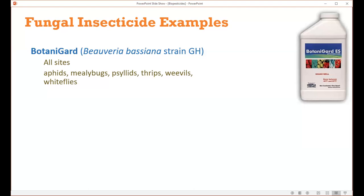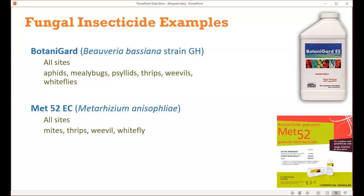The most common example of a fungal-based insecticide is Botanigard, and this could be used for home or commercial use, and specifically targets these soft-bodied insects like aphids and mealybugs, thrips, et cetera. See, there's another example just for commercial use. It's MET52, and it's made of a fungus called Metarhizium. And the Botanigard is made from a fungus called Beauveria.